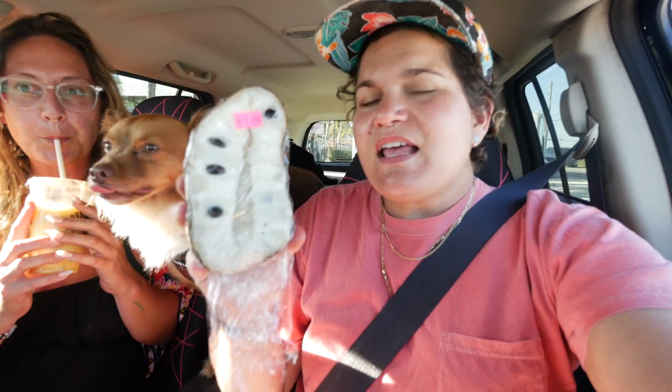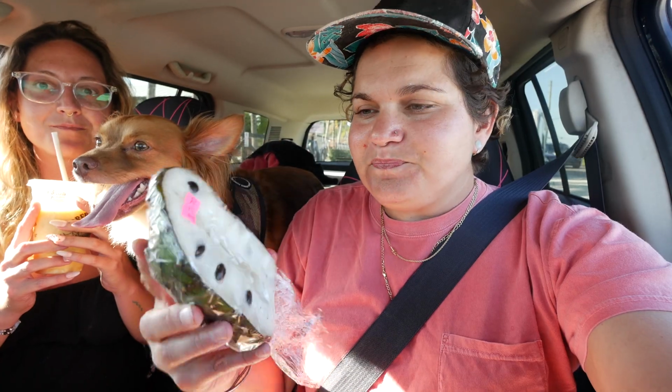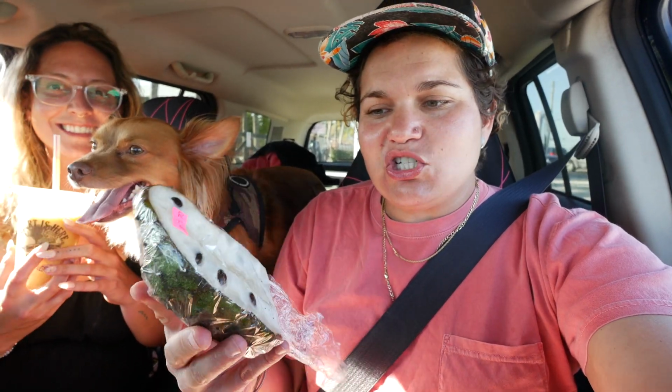We also got the most expensive fruit I've ever bought, okay? It's actually cut in half and it's in some saran wrap, but it's soursop. It's also called guanabana. It's called guanabana in Spanish. Wait. Let's interrupt this real quick. Guanabana.